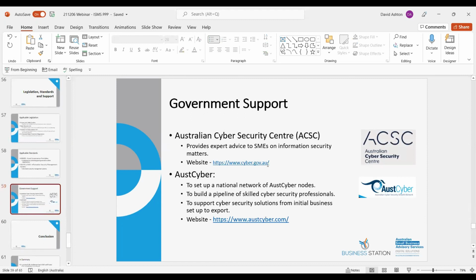The Australian Cybersecurity Centre has a lot of tools and resources and people that can advise you on that. Then there's AusCyber, which is developing a range of things that you can do and support available to help you implement good IT security systems as well, and cyber security. So check out those websites, and again, there is support there for you.